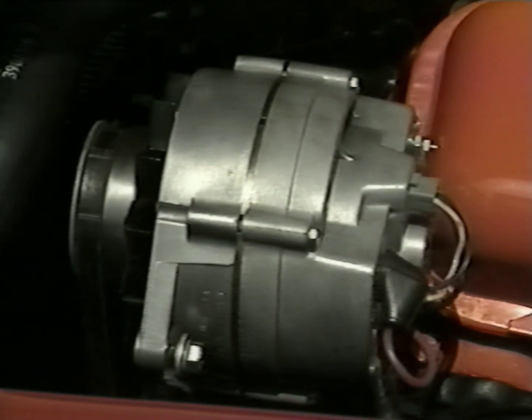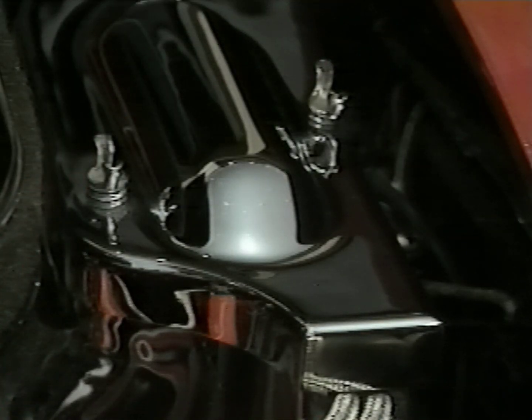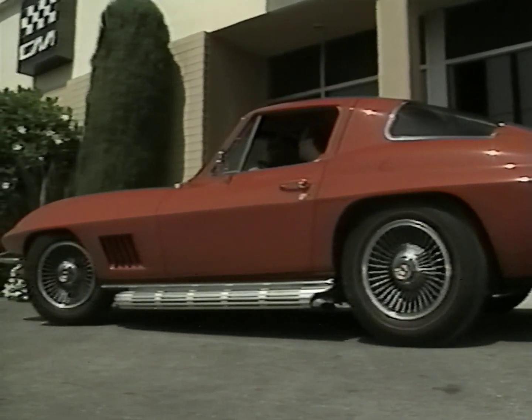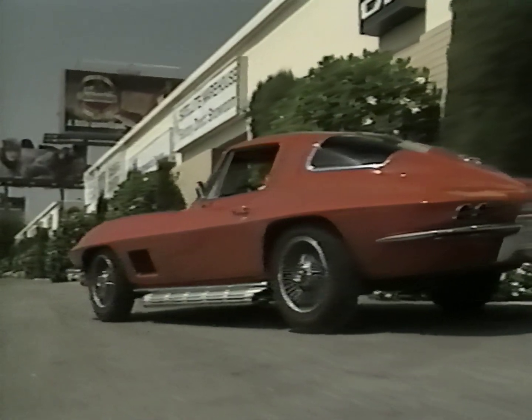I'm looking to promote it from coast to coast. It just finished a showing in Monterey, California. Next heading for Cypress Gardens, Florida, for the winter regional meet. The car's condition and success at shows has enabled Mike to place its value at some $75,000.